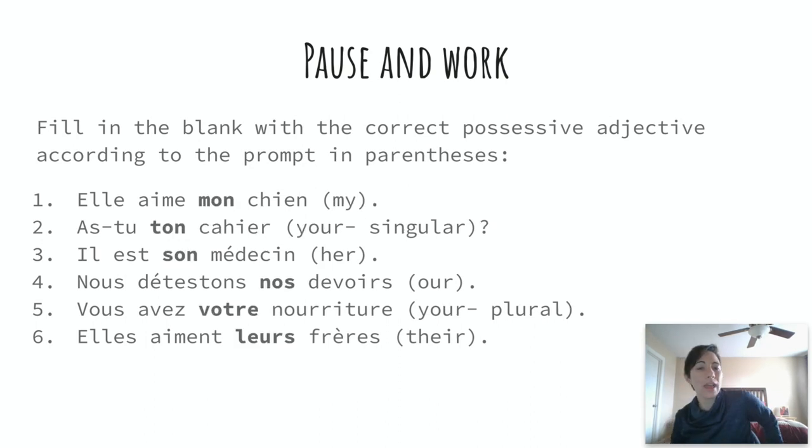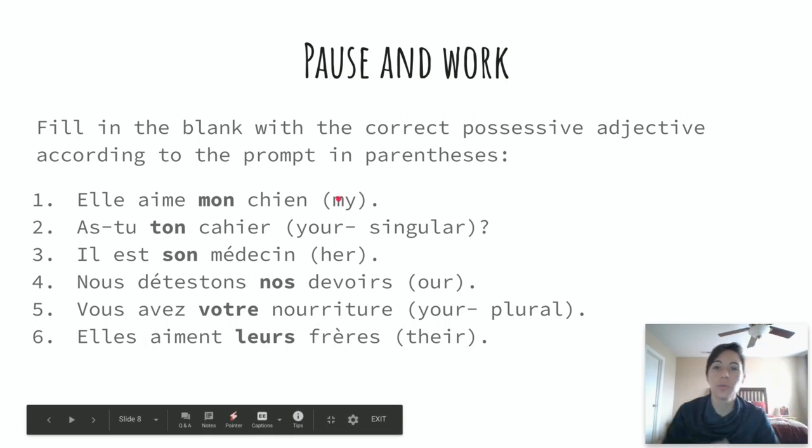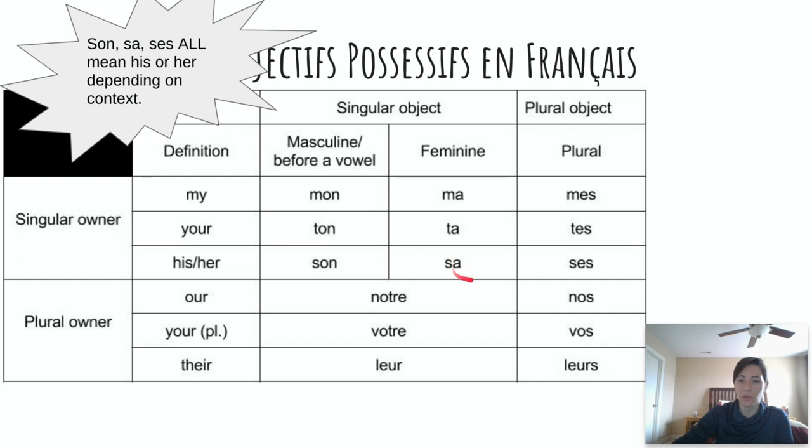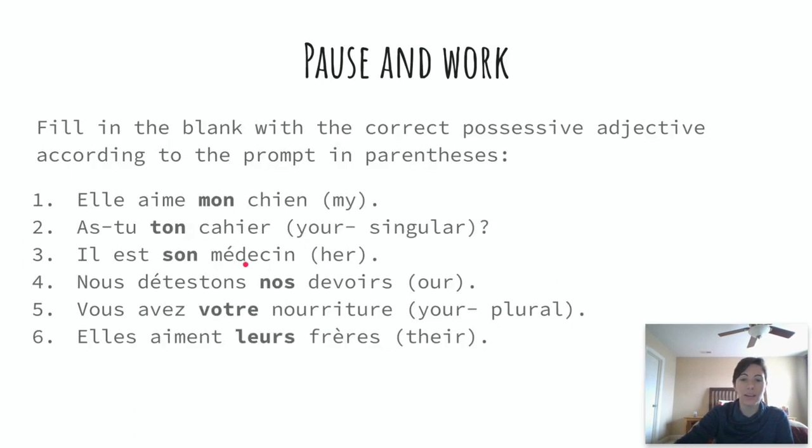So here we go. Elle aime mon chien. We wanted to say my, so we had to choose from mon, ma, or mes. You needed to make sure you chose the correct form according to the gender and number of what's being owned. Here it's chien. Chien is masculine singular, so we chose mon. Right here, as-tu ton cahier? Cahier is masculine singular, so you chose the masculine singular form of ton, ta, or tes, your, ton. Il est son médecin. Now, médecin, again, masculine singular, but I wanted to say her. That doesn't matter. Remember, we talked about it with son, sa, or ses. They all mean his or her, but you pick the correct form according to the gender and the number of the thing being owned. So here, médecin is masculine, so it is son médecin, her doctor. This also means his doctor, but in this context, we're saying her doctor.